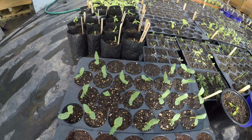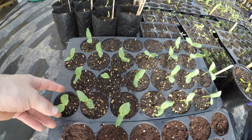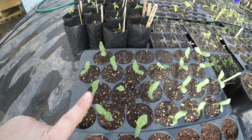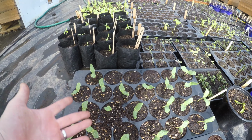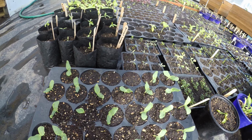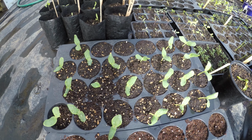And over here, something which I actually started from a fruit that I ate. These are honey melons. So I bought a honey melon and I started all of these from seeds, so they're going so well. I'm just waiting for them to gain a bit more strength, get a bit more root, and then they'll be planted out.